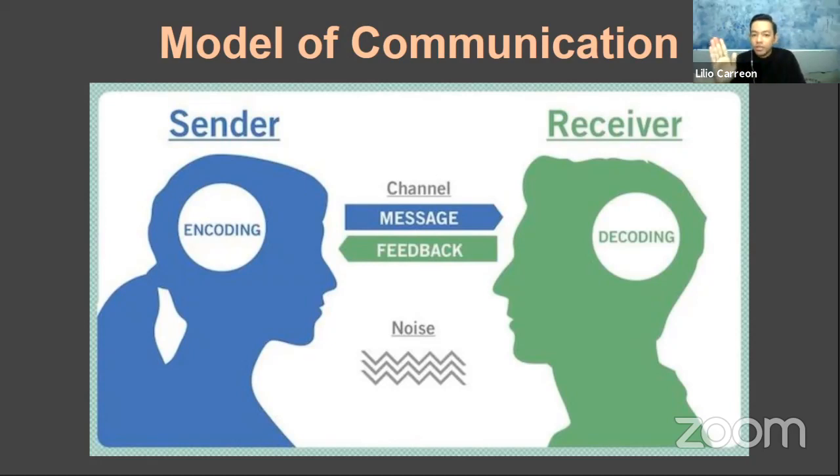But let me go there in a bit. Let's talk about the items in the middle. So the sender is going to encode the message. Once the message is already formed, the sender is going to deliver that message through what we call a channel. Now, the channel could be a face-to-face conversation. So, for example, if you're talking with a friend or you're talking to your family, or in this pandemic, you probably mostly talk to your husbands and wives, or to your mother or father or to your children. So one kind of channel will be face-to-face communication.